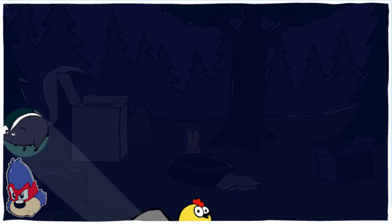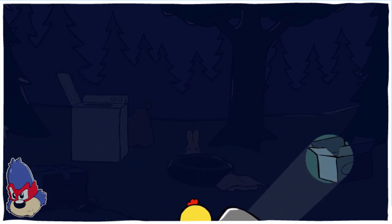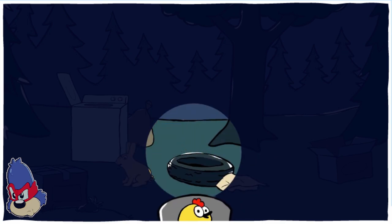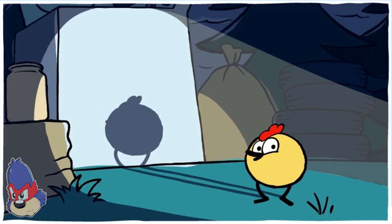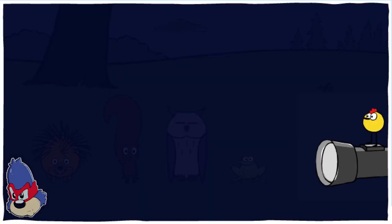You found Skunk. Now there is one animal to find. You found Bunny. Nice job! Let's help Peep find more animals. Click on Peep to turn on the flashlight.